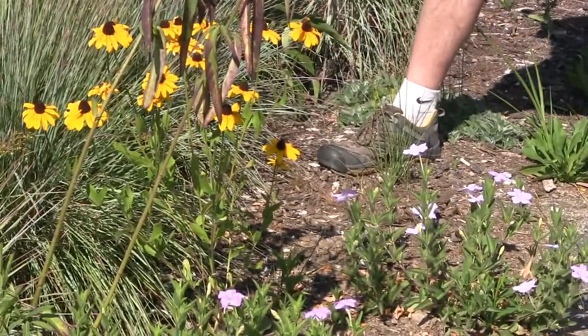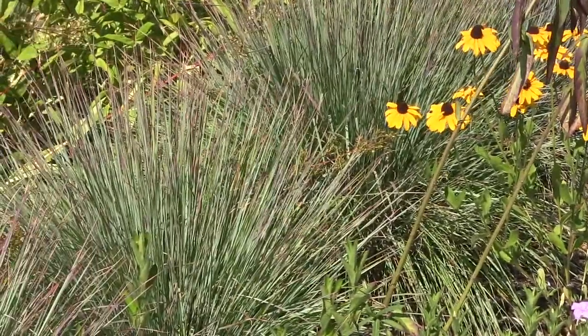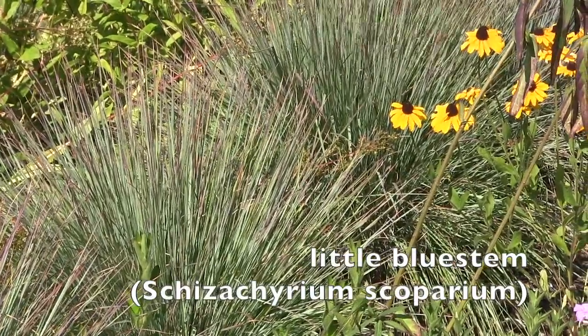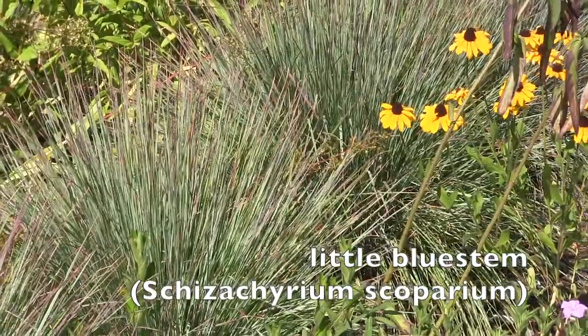The idea here is it's going to spread beautifully in front of another wonderful native grass, little bluestem, Schizachyrium scoparium, here you see coming up. Beautiful native grass, love it. Host plant for so many different butterfly species. Their caterpillars feed on this grass, which is very important.